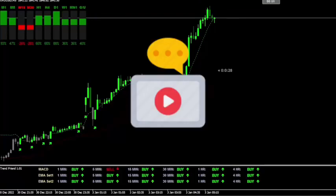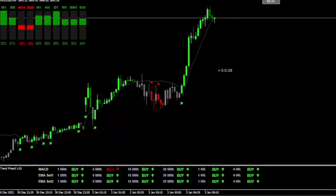I've been using the intelligent trend for a few weeks now, and I have to say, I'm really impressed with the results. It's helped me identify some key trading opportunities and make some profitable trades. Of course, like any trading tool, it's not foolproof, and you still need to exercise proper risk management and trade within your means. Now, let's try this indicator and see what it is really made of.